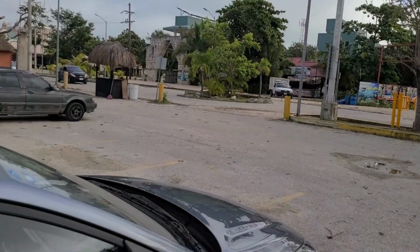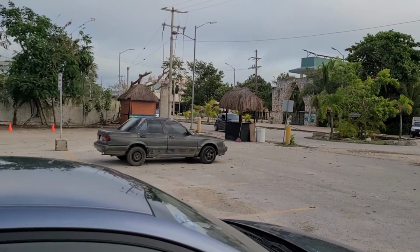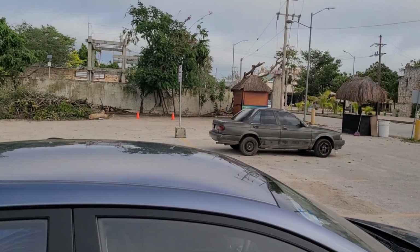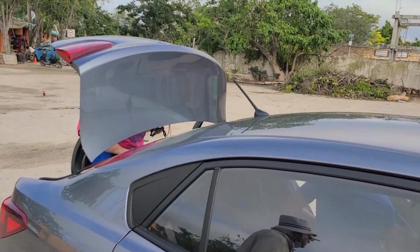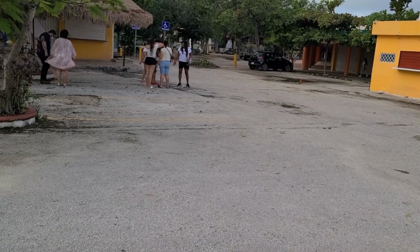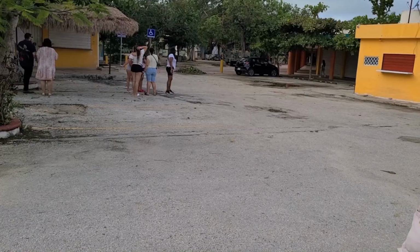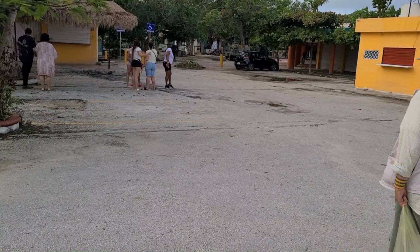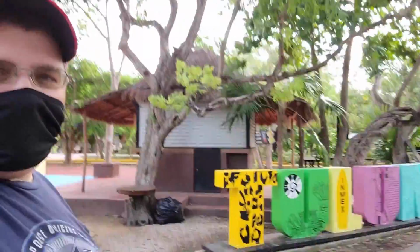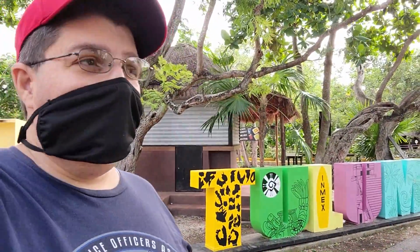Well, we got here at the parking lot. We're here early, about 20 minutes early, and it cost us 100 pesos to park here. There's lots of guides and lots of people trying to sell you tickets, but I think none of these are the official opening. Here at the entranceway of Tulum, very touristy area here, but we'll see what we can see.